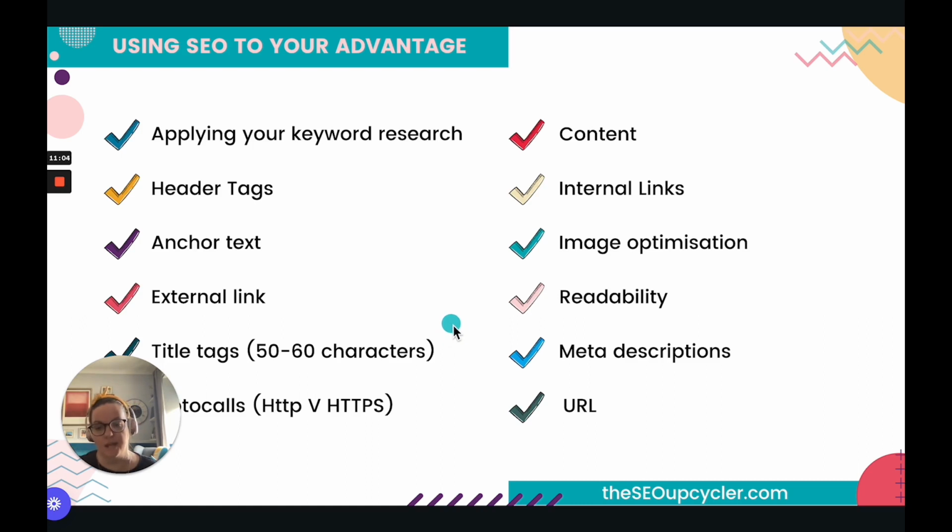Making sure your title tags are within the 50 to 60 characters. Include a keyword if it's relevant. Meta description is not as big a ranking factor as it once was, but it is an important factor for click-through rates. I always try and suggest getting the keyword in there if you can and include a call to action. Sometimes Google will rewrite your meta descriptions, but it's still important that you focus on it anyway.